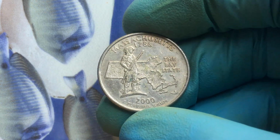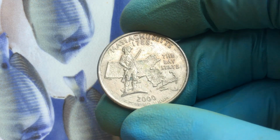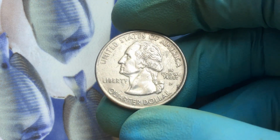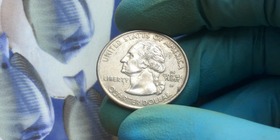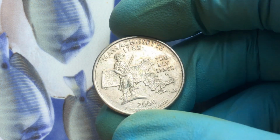Now, here's the catch. The market is hot, but it won't last forever. The last time a similar rare coin sold, the next one went for even higher. That means the clock is ticking, and demand is rising. If you wait too long, you could be leaving six or seven figures on the table.